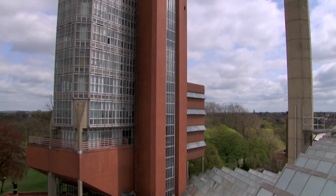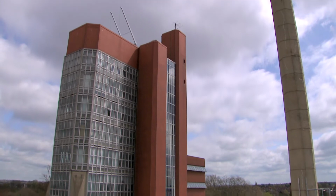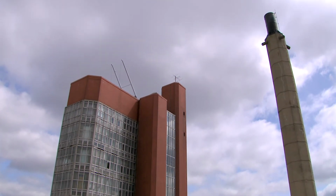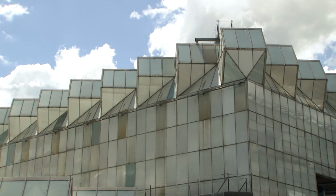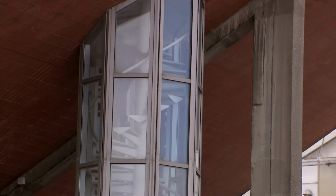Architects and commentators all over the world hailed it as something highly significant and quite innovative. And today its importance can be seen in the work of subsequent generations of architects.